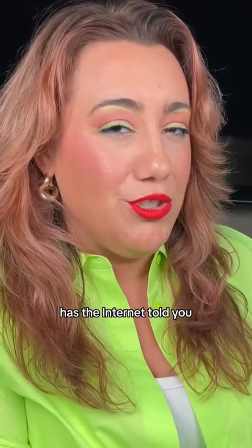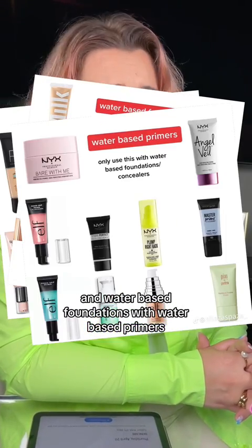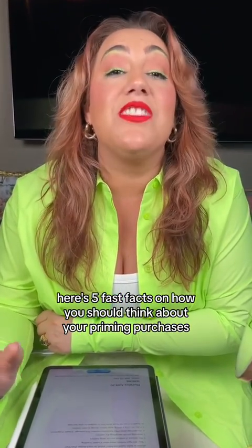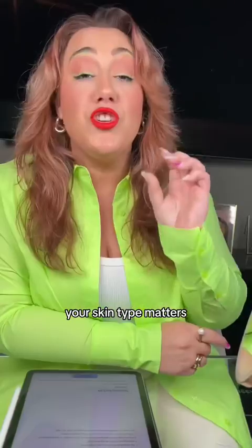The internet told you have to match silicone foundation with silicone-based primers and water-based foundations with water-based primers. It's not necessarily 100% true. Here's 5 fast facts on how you should think about your priming purchases and your foundation purchases. Fast fact 1, your skin type matters.